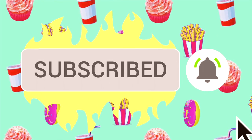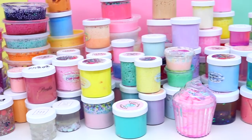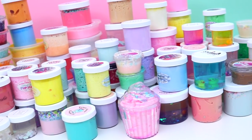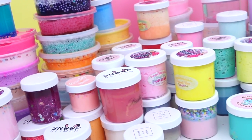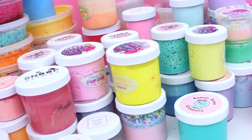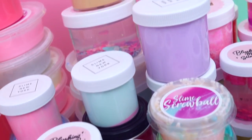So if you didn't know, recently I moved house and this meant that I needed to pack up all of my slime supplies and all of my slimes. And while I was doing this, I realized just how big my slime collection had gotten. So because my slime collection has grown so much, I decided that it was time for a massive declutter.